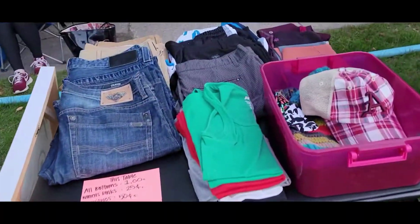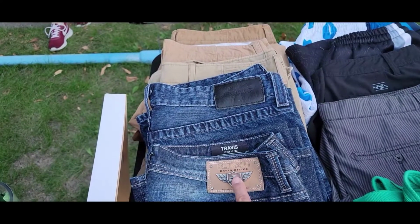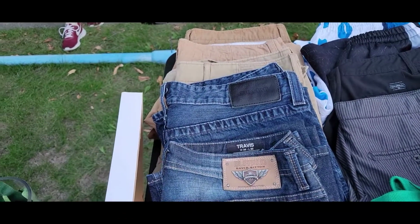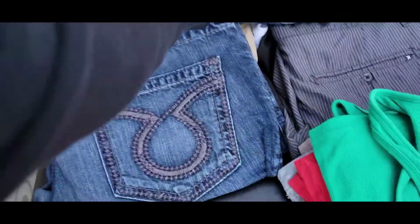I've heard about selling plush, but there's a way to get the bugs out if there's some bugs in your plush. Hey, look at this. Buffalo. I used to work in Men's Warehouse, and I still have a pair of Buffalo jeans that I bought 10 years ago. I know that's good product, so we're going to grab those.